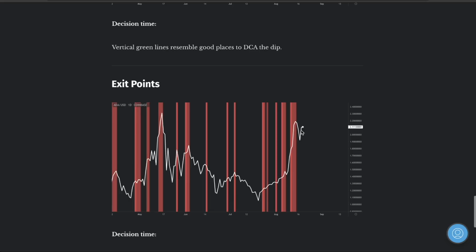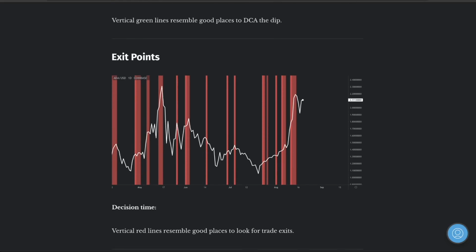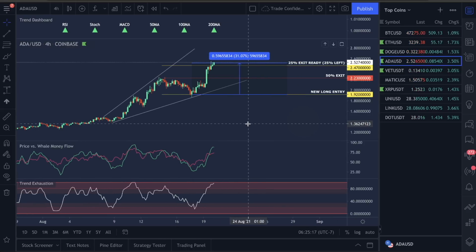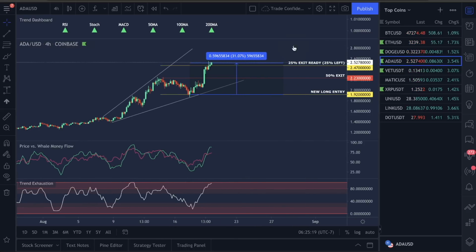Looking over here at the exit points, we have not seen another red bar print over here, so I am watching this over the weekend. I do still have 25% in here. I know a lot of you guys, hundreds of you guys, thousands actually, are following the exact same trade setups that I'm taking on here, because you guys are over at Trade Confident as well. I have not exited my 25% yet. I'm going to hold my 25%, okay? Even if we dip down here, I'm going to hold it.